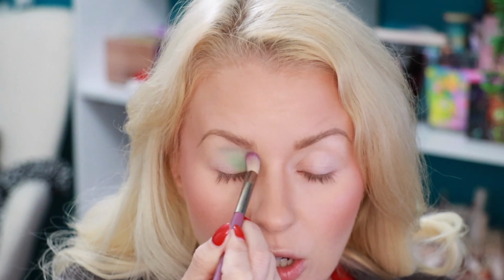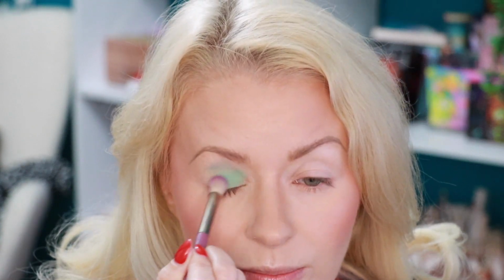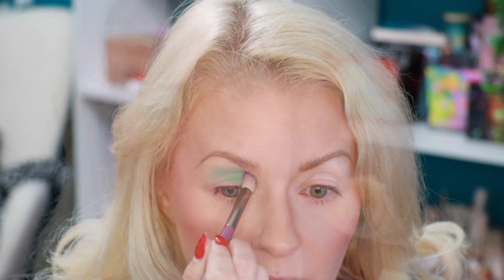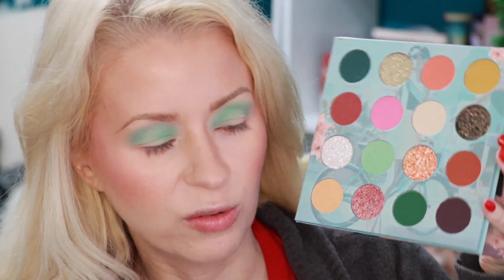This shade is called Classic, and I'm taking Classic on. That is a really pretty seafoam green. Now I'm going to go in with this green shade here called Timeless.